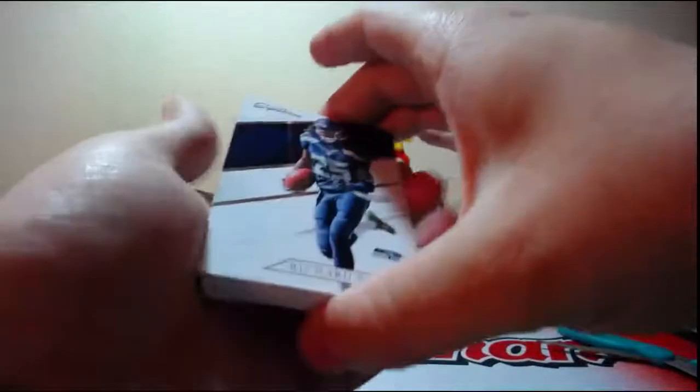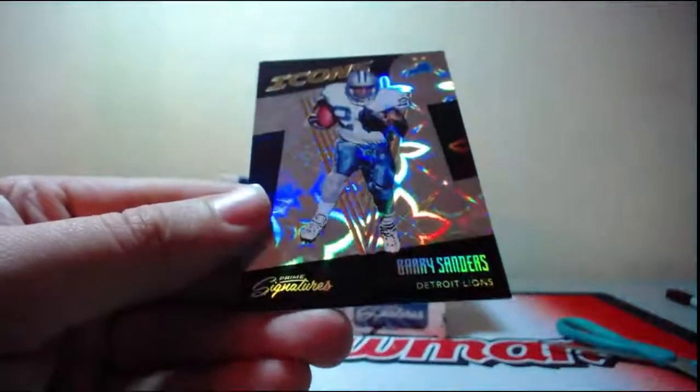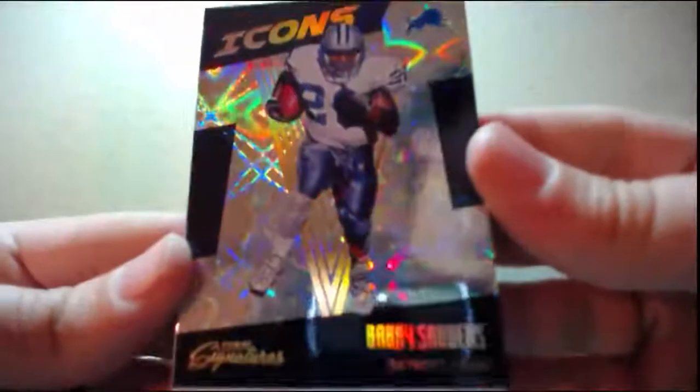All right, box two. And we got Richard Sherman for the Seahawks, Brandon Marshall, Rob Gronkowski, CJ Anderson for Jared out of 149. And the shininess is Barry Sanders. Is that numbered? That looks real pulsating. I thought for sure that would be numbered. Cool looking card though. Radical Paul.